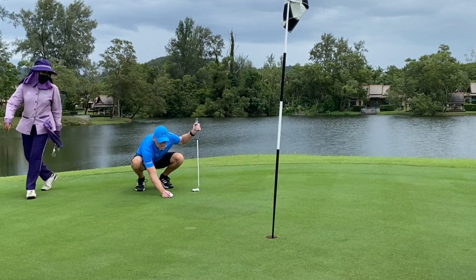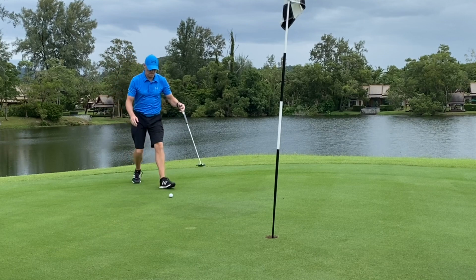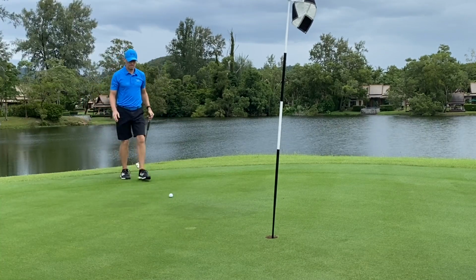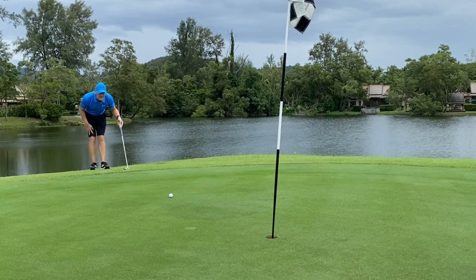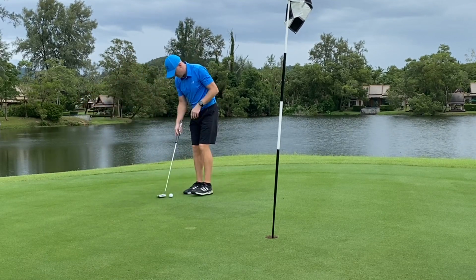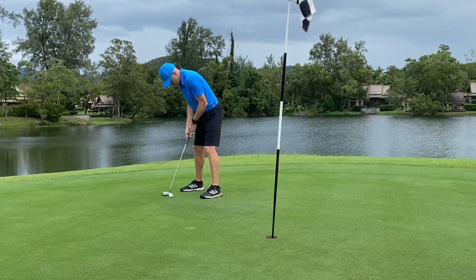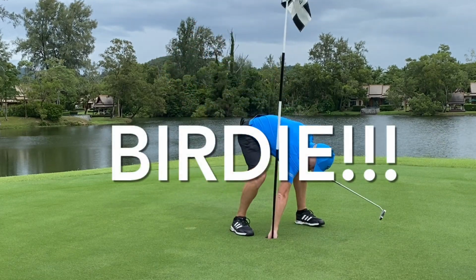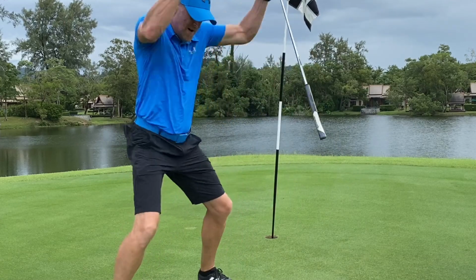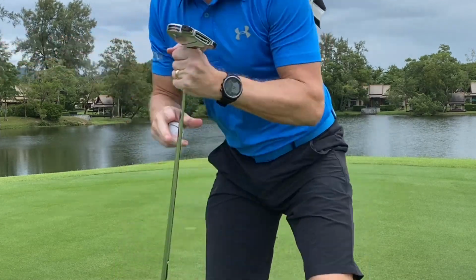and you'll notice that I reset my line 4 times because I want to be so sure I've got the right line. Come on then, Carter. Come on. Come on, Carter! Woo-hoo! 2 for 2!